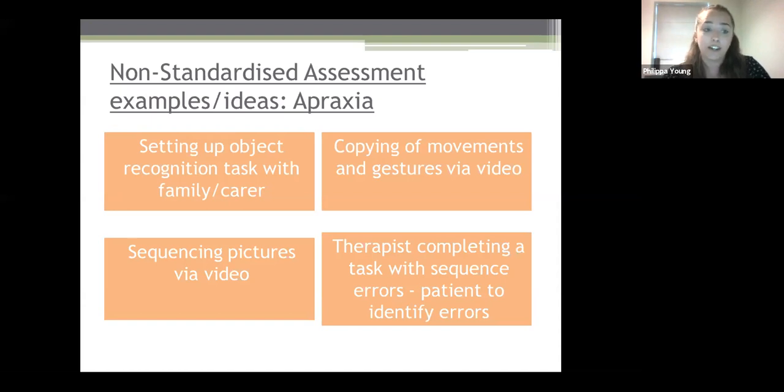You could complete a task for the patient to watch whilst adding sequencing errors and using the wrong objects, for example. And asking the patient to identify what went wrong, what should have been done instead, and what objects should have been used. And you can also do sequencing picture cards as well via video.